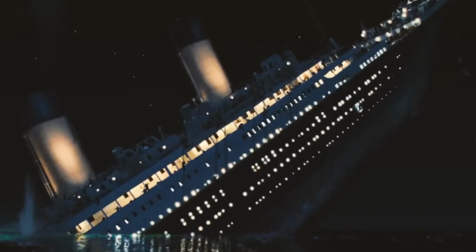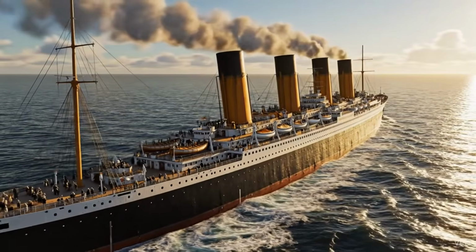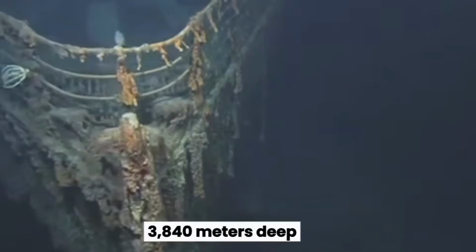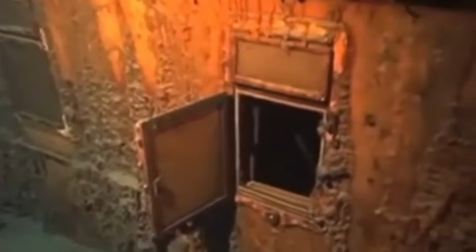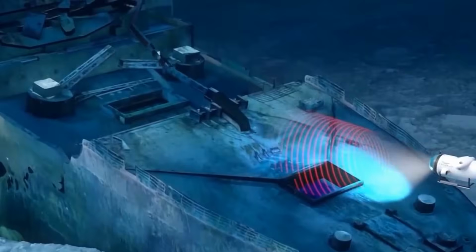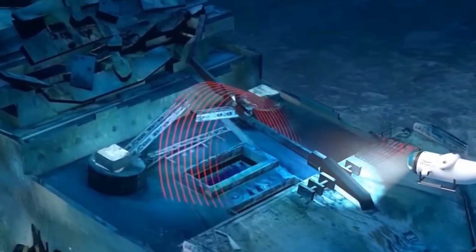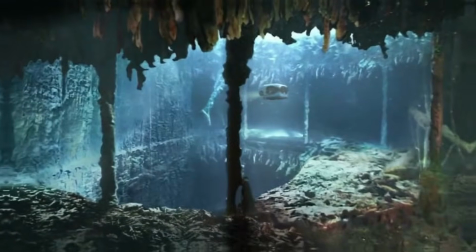The unsinkable ship rests in complete darkness at approximately 3,840 meters below the surface. Yes, the Titanic is really that deep. Even after its massive plunge to the ocean floor, the front section, the famous bow, remains surprisingly well preserved. You can still see railings, anchor chains, and the elegant curves of the hull, just like in the old photographs. But at the time, almost no one talked about the stern, and there's a reason for that.